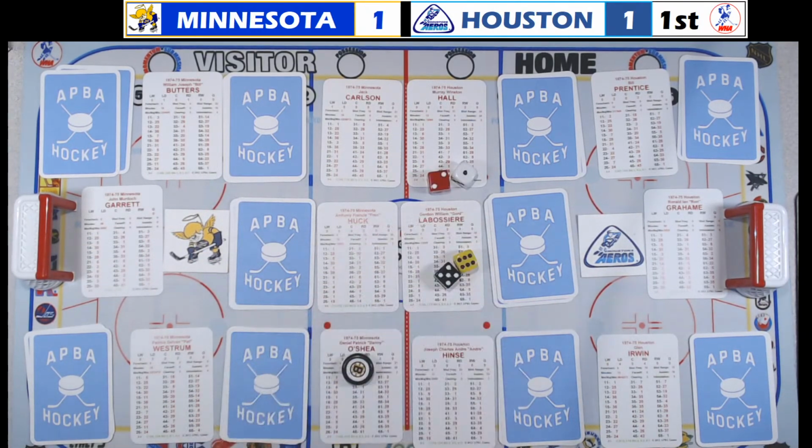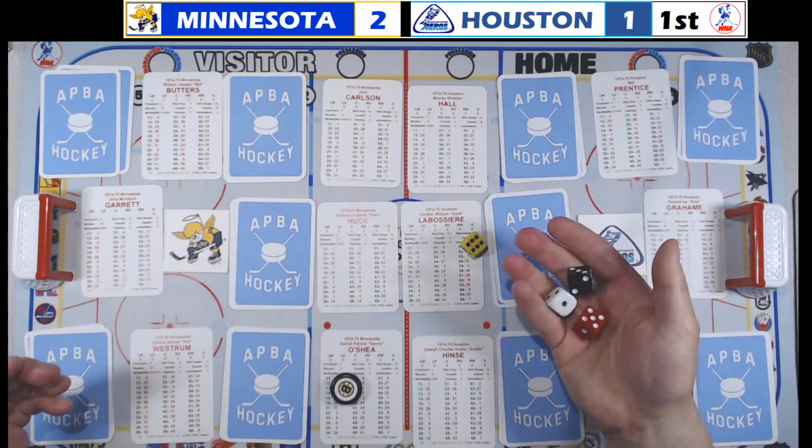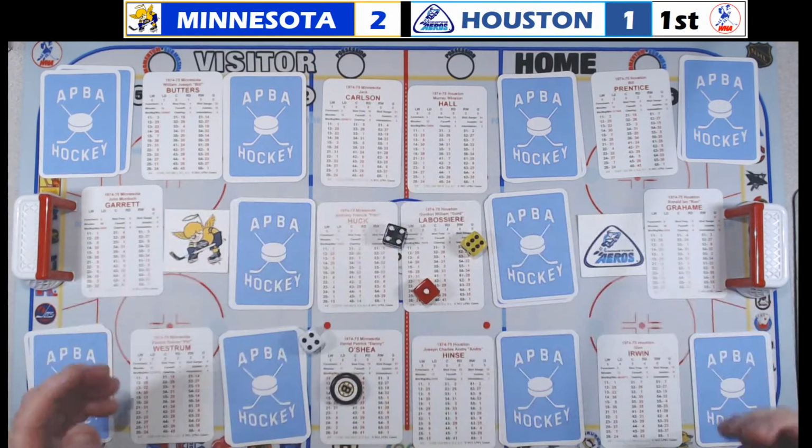56. And he scores. Danny O'Shea buries the shot behind Graham. And Minnesota goes up 2-1. So a harmless-looking play that drifted into the Houston zone, and Danny O'Shea beat a stunned Ron Graham. And this one now is 2-1 for the visitors.